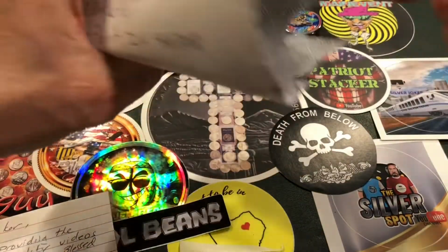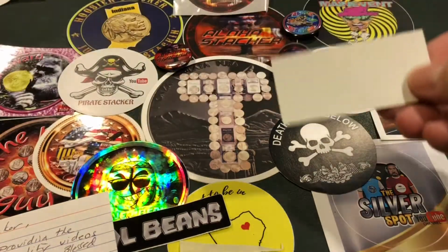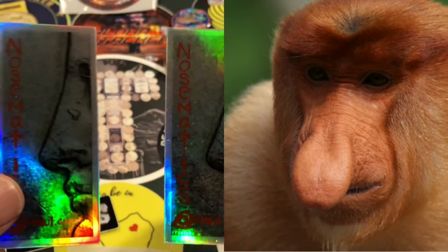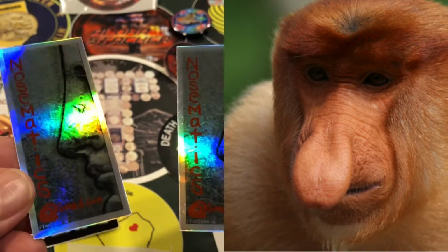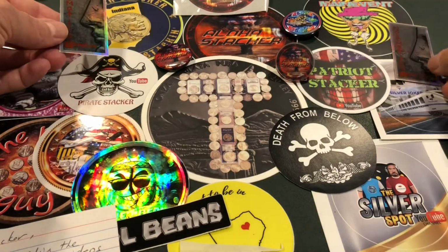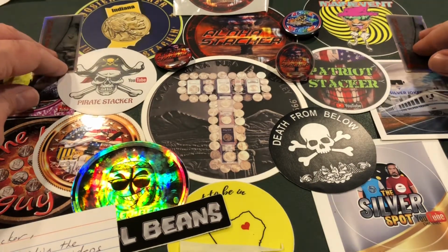Make sure I didn't miss, oh, there is something else in there. See that? You've got a couple of his iconic NoseMatics stickers. And let's see, one there and one there.